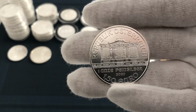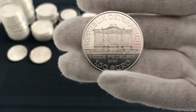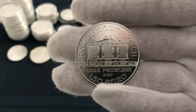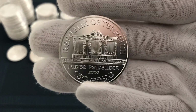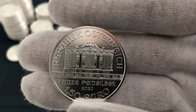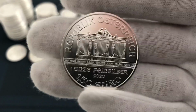It has the, I guess it's the organ, maybe is what it is. But in any case, it is a nice coin. I quite like them. The only problem with these is, depending on the market that you are in, they may not be as liquid as you would like them to be. The whole reason I'm getting into this is so that if I'm ever in trouble and need to sell these, I can.